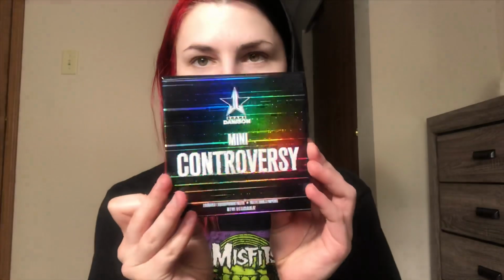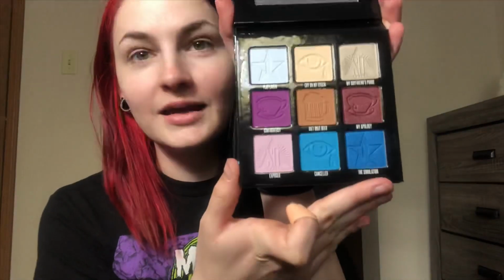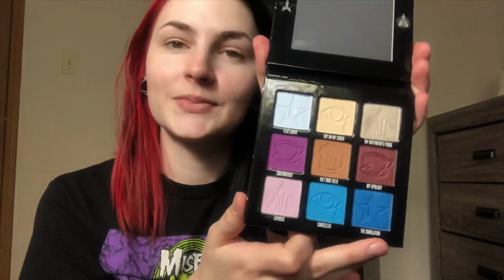They're very gorgeous. And then for the mini controversy, I absolutely love this packaging. It's like the static with reflective stuff. I don't know how to describe that for some reason, but it's very cute. And there are 9 shadows in here, and it looks like this. It's very cute, very wearable, gorgeous.